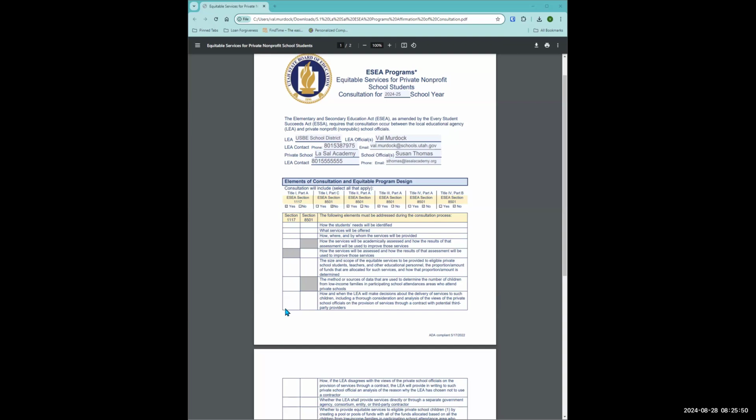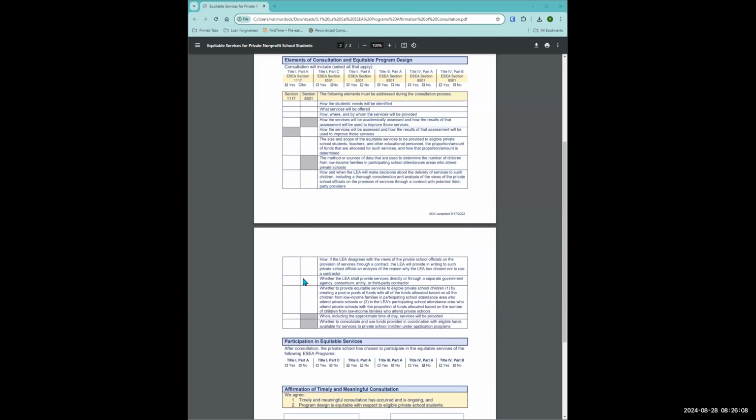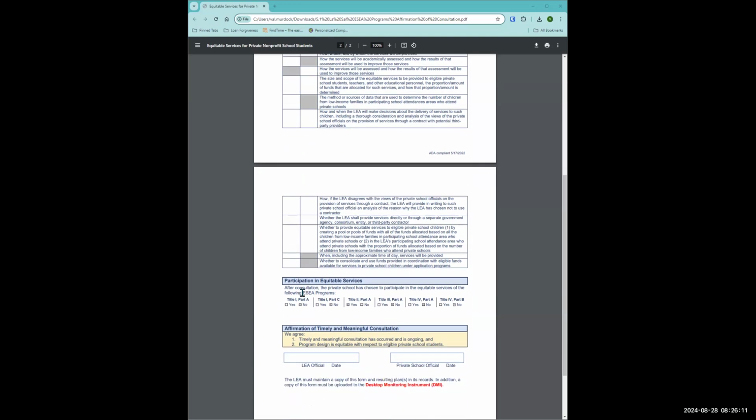For Title I, the questions are slightly different than the rest of the titles that fall under Section 8501. So it's just broken down into those two. You ask all the questions, obviously, even if just two of these, Title I and another title, are marked yes. Go through that, create a plan with the answers, and then at the end, after that discussion and consultation, which of the titles will the private school be participating in? And then here's that affirmation of timely and meaningful consultation with the officials' signatures, both the LEA and the private school.